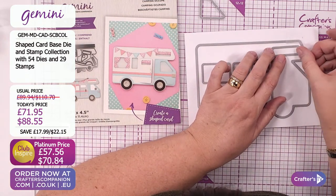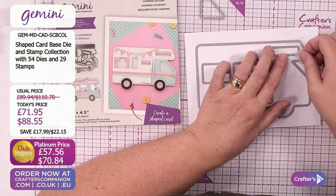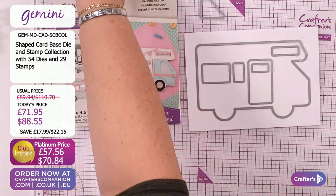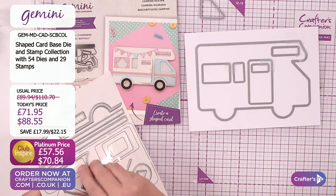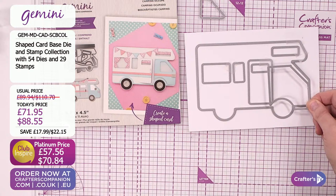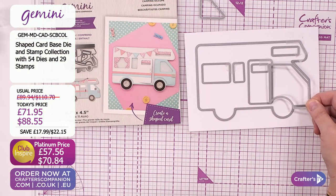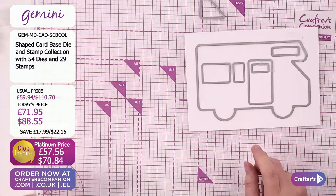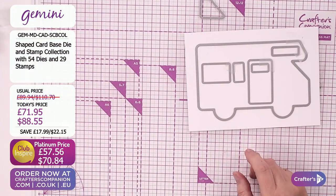Now I do want to pop one into here, but I'm also going to use, and I've already die cut this piece, just to give some colour to it. This is actually the front of the van. All right, so I just need to move mine along a little bit. I think once we've die cut, we should be okay. I'll just die cut those first and then I'll show you what I'm going to do with that second piece.